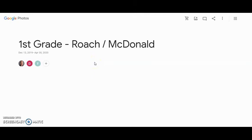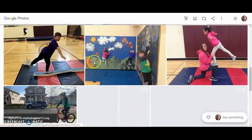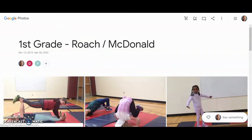That will take you directly to the photo album so that you can see all your classmates' photos that have been submitted. When you email pictures to myself or Mrs. Ryan, please include your classroom teacher so that we can make sure we get them in the correct photo album so that you can see how your friends are staying active.